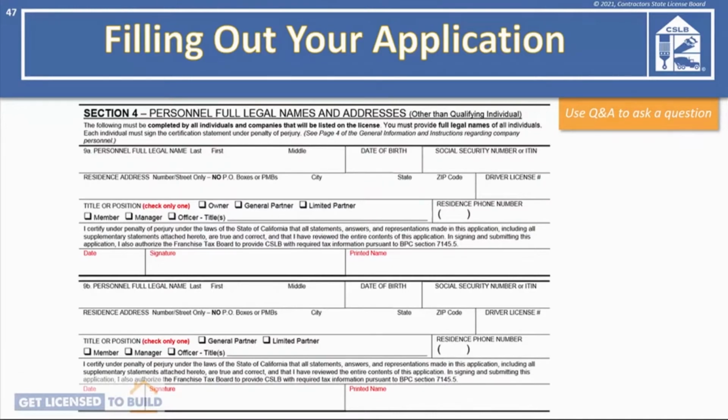If you will have more than 4 people on your license, you can make additional copies of this page and include it with your application. For corporations and LLCs, you will want to make sure that all personnel that are listed with the Secretary of State are listed in this section.